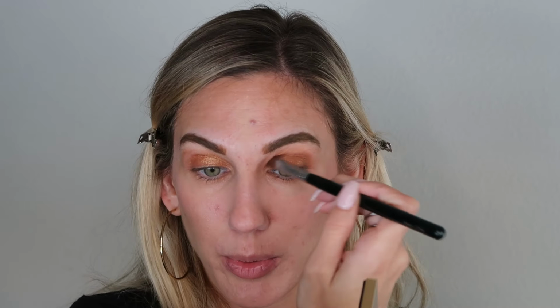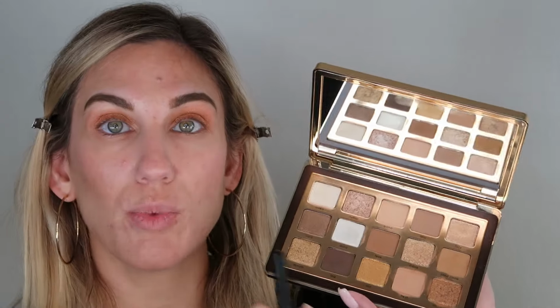I just feel like if I were to make my ideal golden palette, I would definitely do more of the wet effect formula because that's so beautiful. I would take out some of the metallics. I would take out some of the repetitive matte brown shades. I don't know, that's just kind of my first thoughts with the palettes, but here is Alchemist on the eyes.